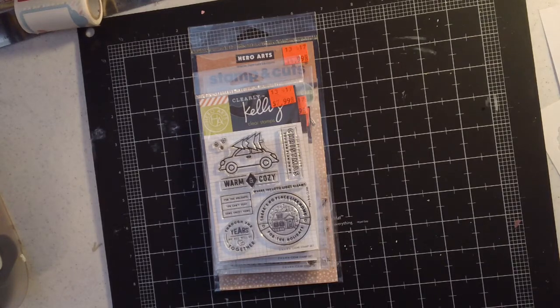And then I also was going to show you a project I'm working on for my 12 by 12 paper pad project. And I thought I'd give you an update because I'm not really ready to make another video for you with finished products. It's going to be a few weeks, so I wanted to just check in and show you some of these bargains that I got and where I'm at.